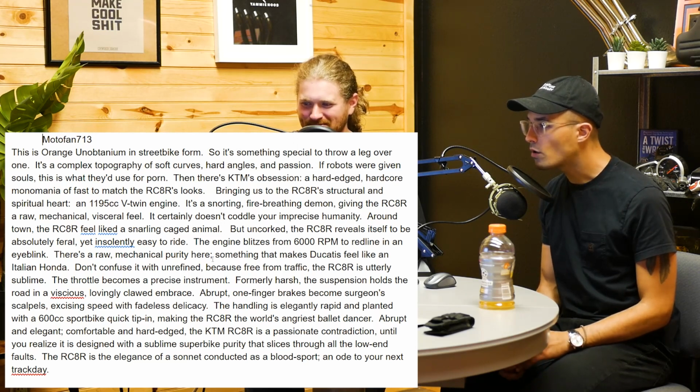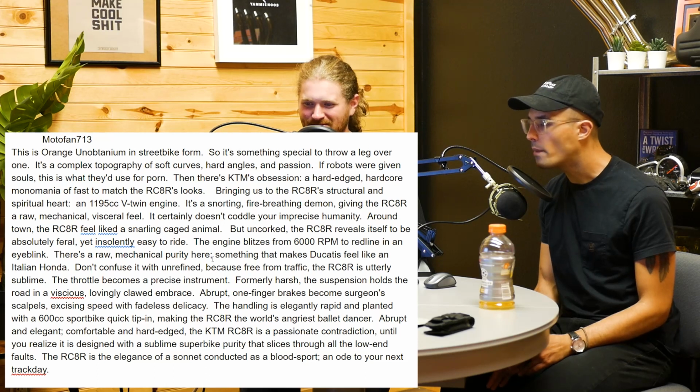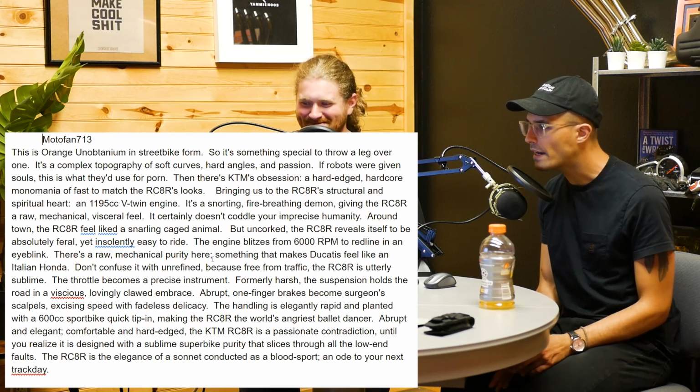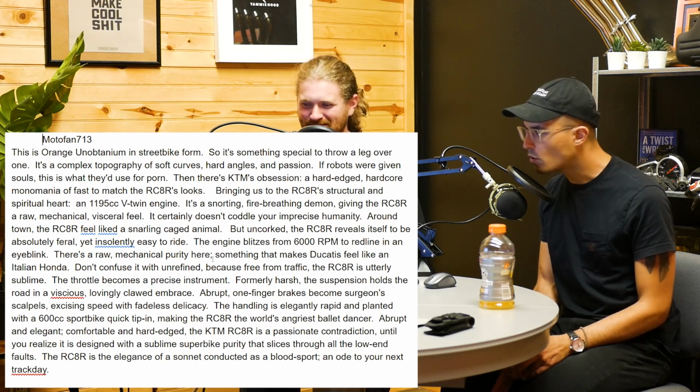Bringing us to the RC8R's structural and spiritual heart, an 1195cc V-twin engine. It's a snorting, fire-breathing demon giving the RC8R a raw, mechanical, visceral feel. It certainly doesn't coddle your imprecise humanity. Around town, the RC8R feels like a snarling, caged animal, but uncorked, the RC8R reveals itself to be absolutely feral, yet insolently easy to ride.